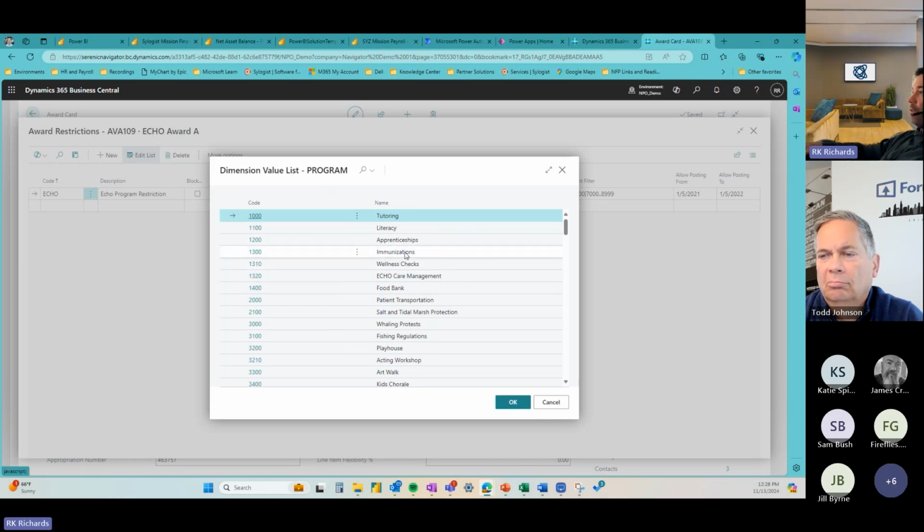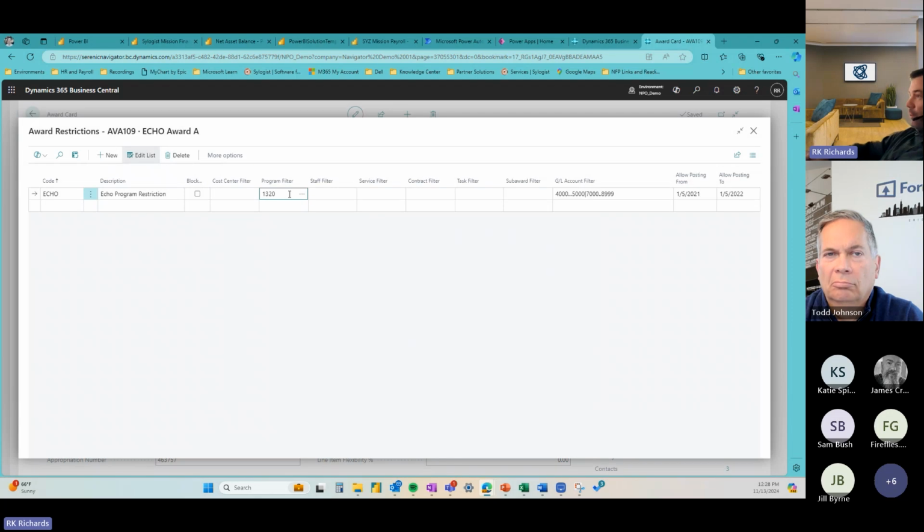If I wanted to restrict it to a range of programs, maybe I want it to be used on the immunization, the wellness check, and the echo care management program, I could choose to code this to 1300 to 1320 and just create a range of programs that this award can be used as.